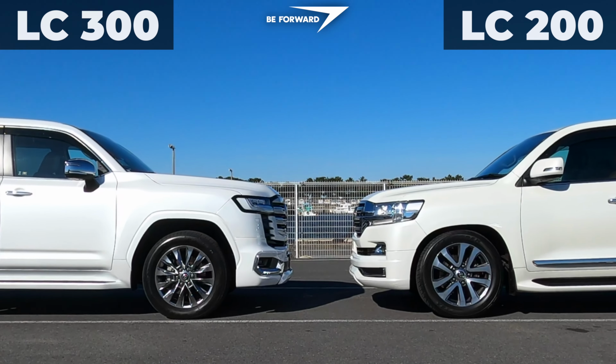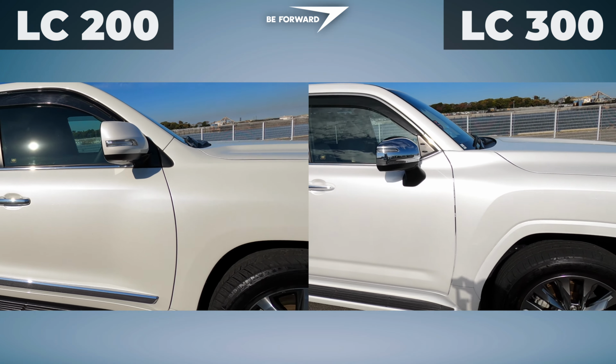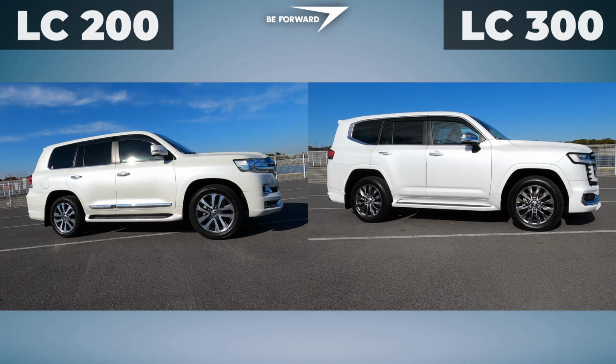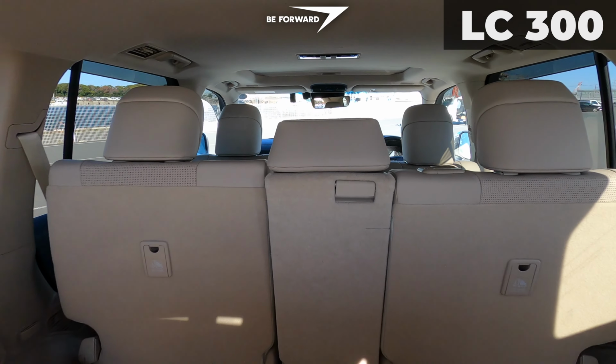Noteworthy is the slightly altered angle of the windshield, which is less upright in the new model to enhance aerodynamics and reduce interior noise. The new model is significantly quieter, not only due to the meticulous use of various sound dampening materials, but primarily because of the acoustic glass used in the windows.